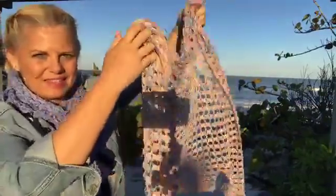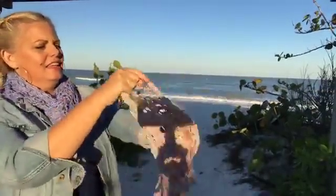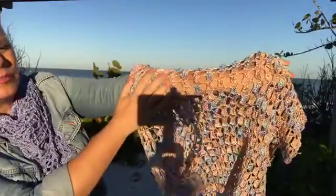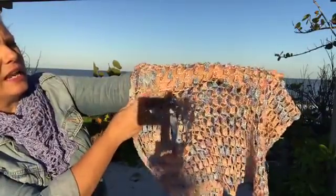So, okay, this is the progress on the vest. I think it's going to look so beautiful against skin. It's got such a neutral, warm tone to it with the peach and the gold and the mauve that it'll be really beautiful against the skin with the sparkle. And then the pops of iris purple and sky blue are just so inviting and beautiful.